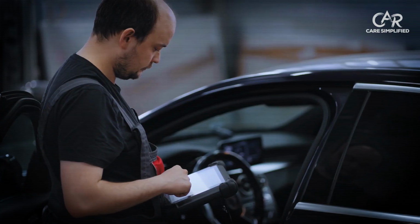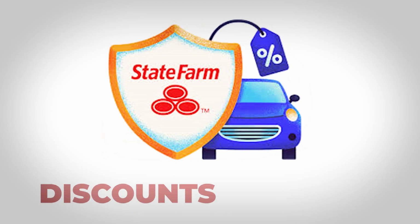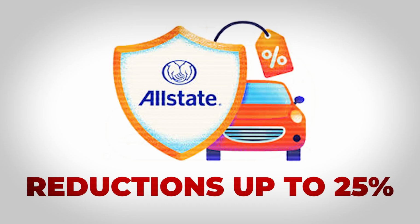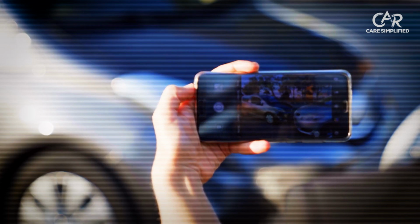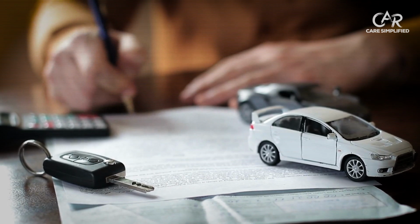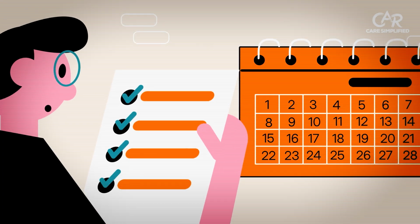Many insurance companies offer premium discounts for vehicles equipped with professional anti-theft systems. State Farm provides discounts up to 15%, while Allstate offers reductions up to 25% for qualifying security installations. Document all security installations with detailed photos and keep receipts for equipment and labor costs. Submit this documentation to your insurance provider to qualify for available discounts. Annual savings often exceed security system installation costs within 2 to 3 years.